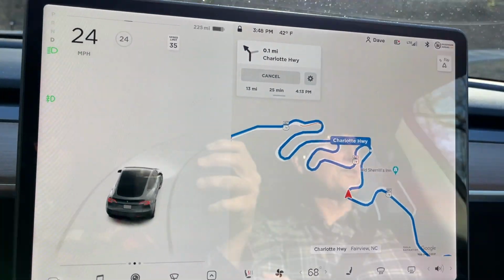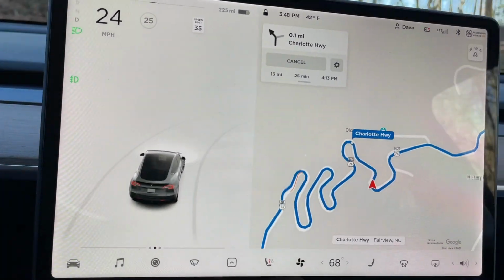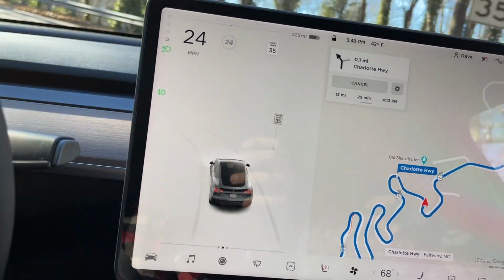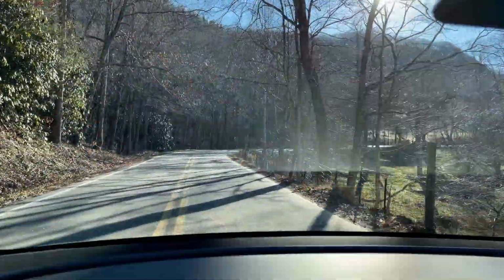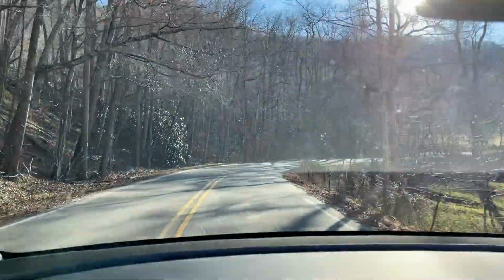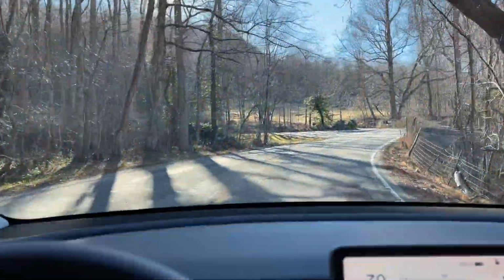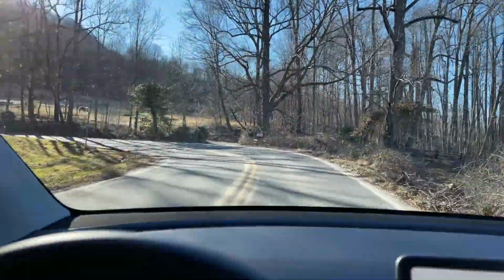Turn left to stay on the road. Now turn left to stay on Charlotte Highway. To go straight.